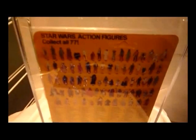Okay, so here's the back of the card. Typical, I've got so many 77 backs because they're so common. So you've got 77 back, all the 77 figures, plus what was available at the time. I've talked about this so many times. So 77 back US, very common, easy to find. And then let's look at the actual figure again.